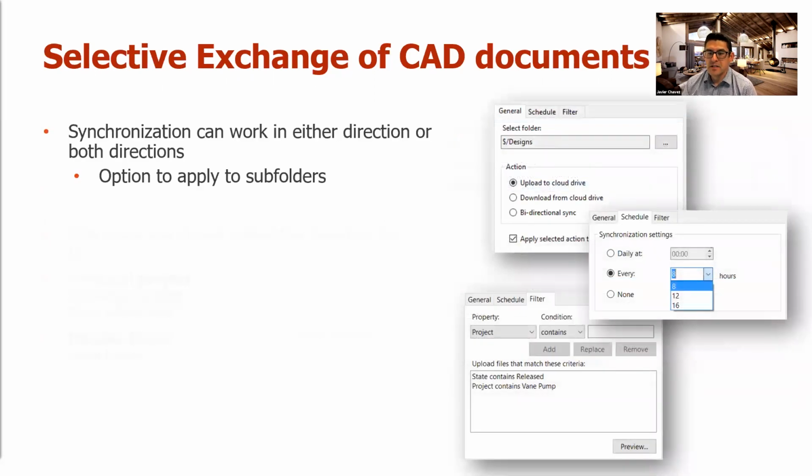Okay. So when you do this, you can decide what's going to get uploaded, what's going to get downloaded. Are we going to do a bi-directional sync where we send data both back and forth, or are we only pushing up? So where I see pushing up as an advantage is if you're working with a vendor and they need to see the latest release PDFs of your products, you can push it up based on maybe a state like it's released and the project contains, you can see there, vein pump. So they're only going to get vein pump drawings or PDFs or whatever you decide there.